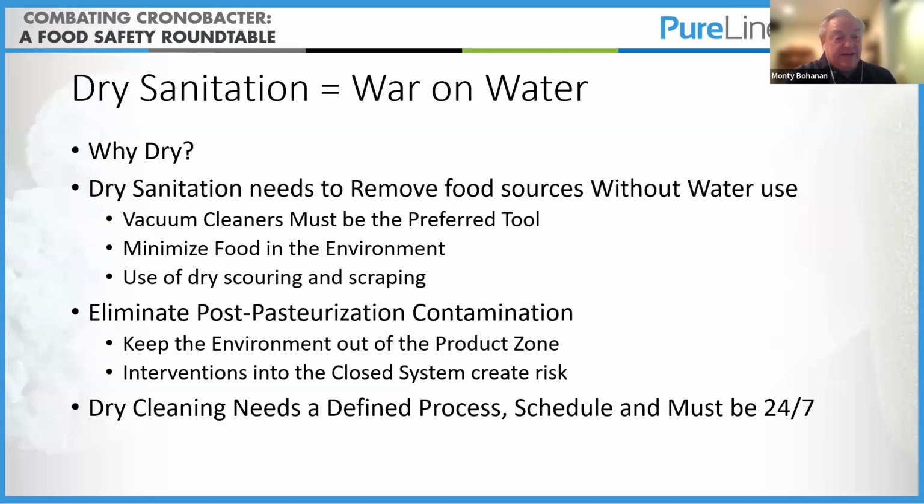So dry sanitation is the key to winning the battle. So we say we want to have a war on water. We want to eliminate water. And why do we say that? Because any introduction of water is going to play into the hands of Cronobacter and Salmonella, right? They dry out, they desiccate, they survive, and they just wait for that next introduction of water. And so a couple of those slides that Joe showed were great illustrations that if you're doing a weekly cleaning, for instance, in a room, or at some point you're coming in at some frequency and doing a wet clean, you're really playing into the hands of both Cronobacter and Salmonella.